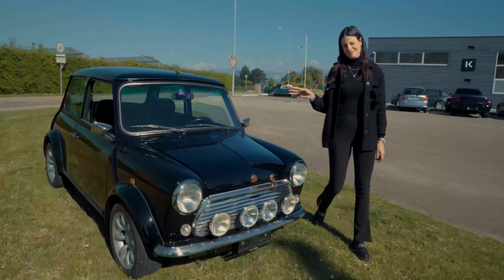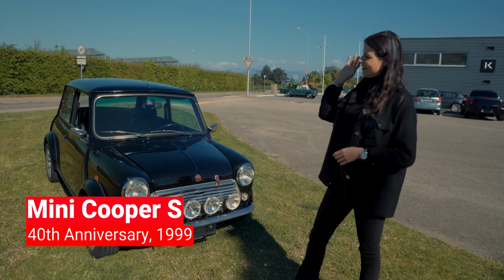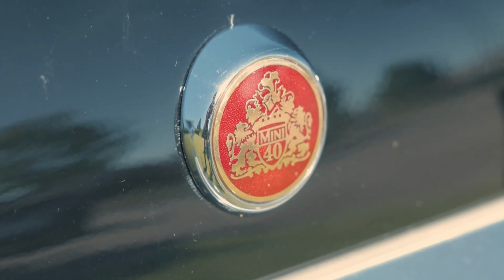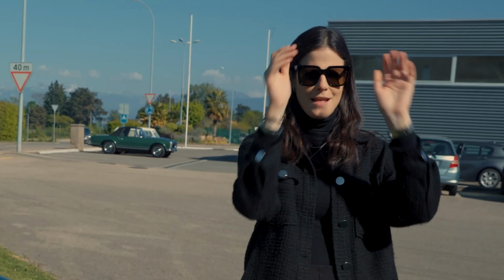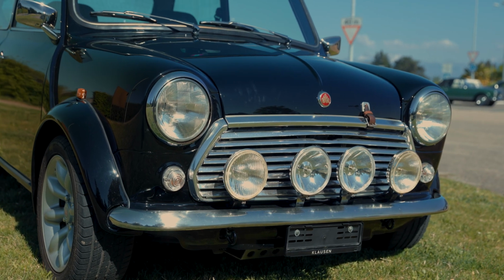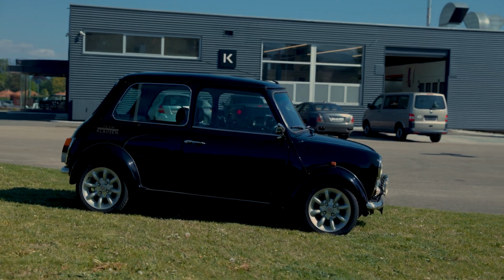As you can see, my Mini is so beautiful. Now, as you can see, it's an old Mini. It's the 40th anniversary. You can see it over here because it's not the normal logo of the Mini. It's way too sunny outside, just wait a second. There. The 40th anniversary are the latest Mini made before it was sold to BMW. So it's more or less 1999.